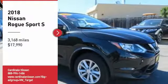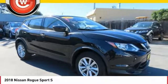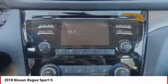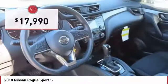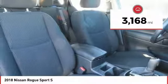Stop by and take a look at the 2018 Rogue Sport. The Nissan Rogue Sport is a subcompact SUV that provides all the functionality. A smooth ride, lots of cargo room, and a roomy back seat is a recipe for a pleasant traveling experience and is priced below $20,000. This vehicle has less than 4,000 miles.